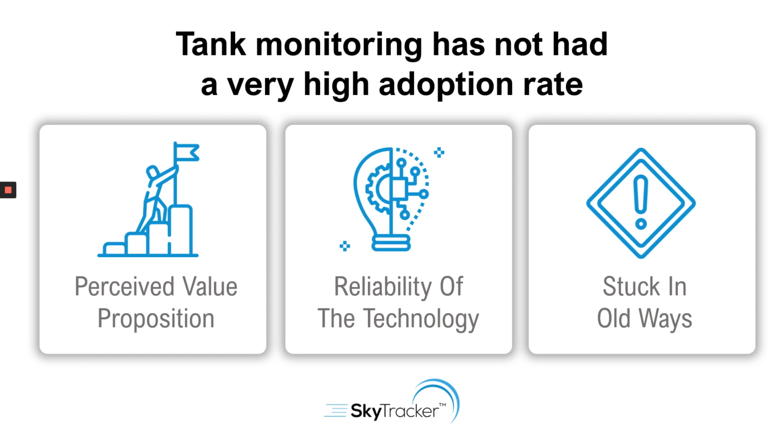And then the final thing is being stuck in old ways. Our industry is very old-fashioned. A lot of you have probably been doing your business the same way for decades. And maybe it's a family business and your family's been doing the business this way for several decades. So you know what works and it's worked for a long time. You don't really want to introduce anything new, or you don't see why you should change it when things are working pretty well as they are.